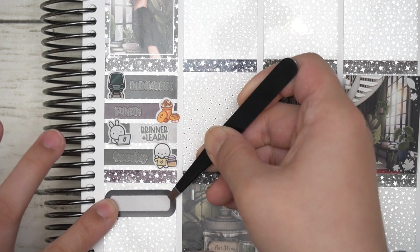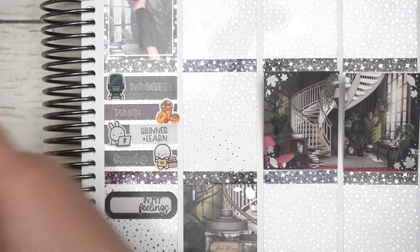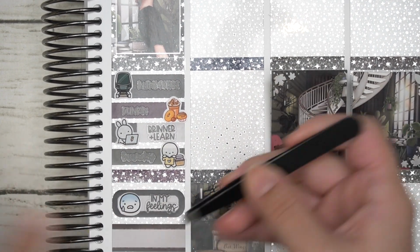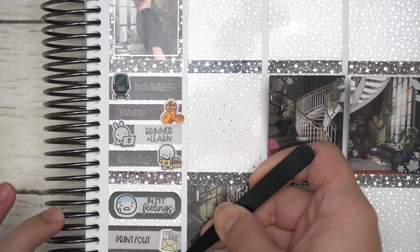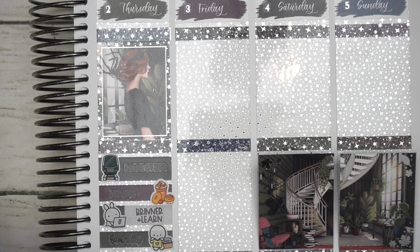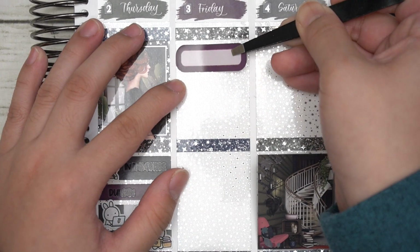I was kind of in my feelings, and then I print and cut stickers once again, and then I studied. Whoops, totally out of frame. And then on to Friday. I feel like this is going by quicker because you're not seeing me pull which sticker will fit where.